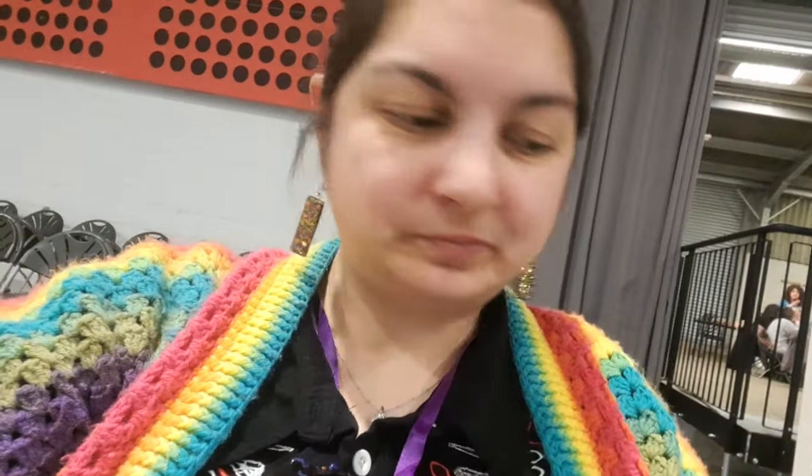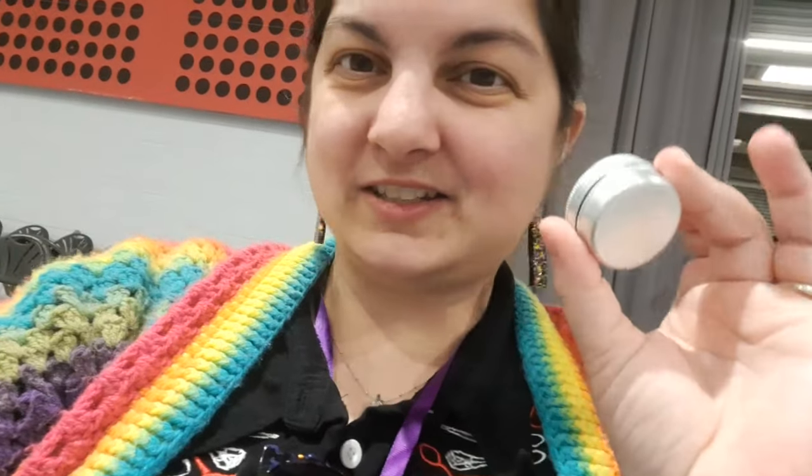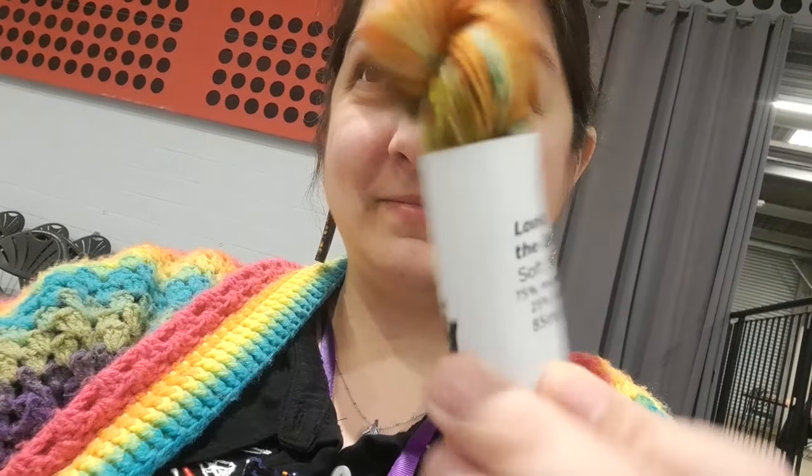And what else do we have? Because I haven't actually looked... Oh my god, there's more. There is more in this bag. That sounds like stitch markers. I'm not going to open it up because I'm going to lose them all otherwise. There is a mini from Castle View Yarns. And it says, look to the east. So, that's really pretty.